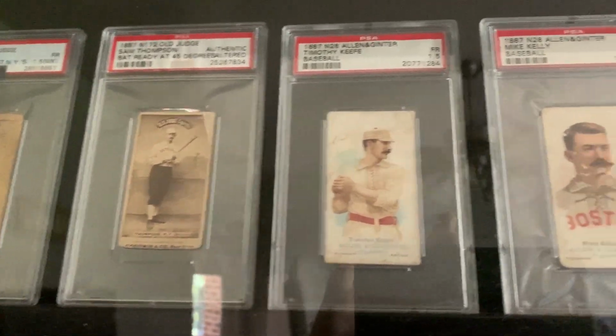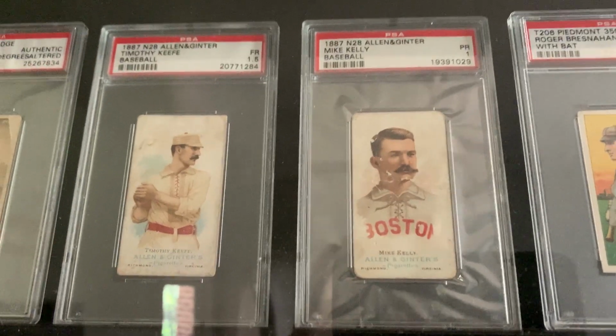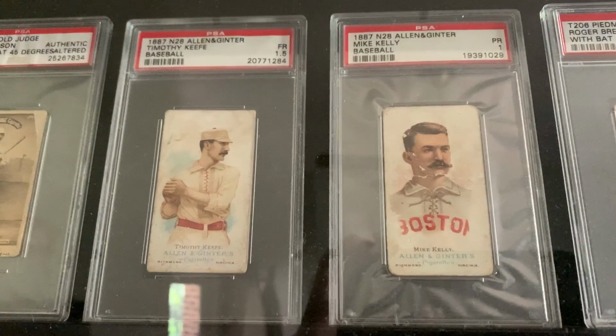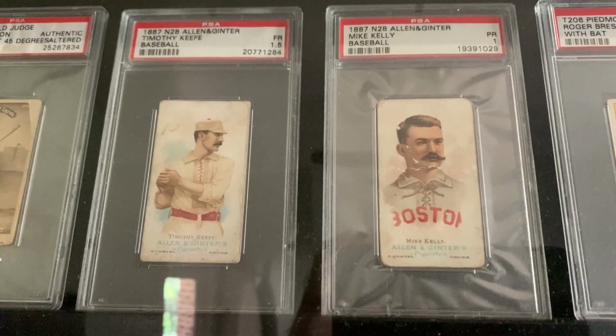Moving on, I've got in the N28 here, I've also got the Mike Kelly. That's not in any set, but it's a registry set, but that's just a cool one to have in that. It's a little 10 card set that Allen and Ginter put out in 1887.